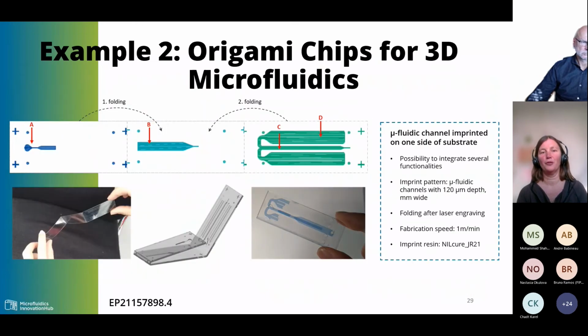The second example I want to show is a so-called origami chip. The beauty of this is that you can fold these plastic foils in several layers on top of each other. You maintain the same substrate size and the same outer dimensions, but you can integrate more functionalities. You structure your microfluidic channels on one side of the substrate, then use a laser for engraving the folding lines. You fold them together, and they are laminated by a technique Micronit is presenting in presentation 2 afterwards. Then you have a folded chip with the same outer dimensions but several functionalities.